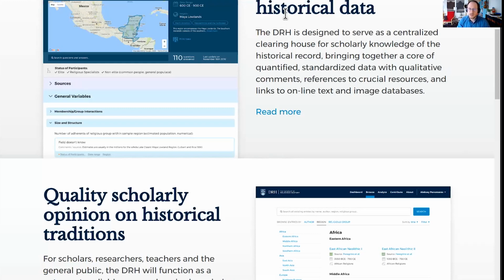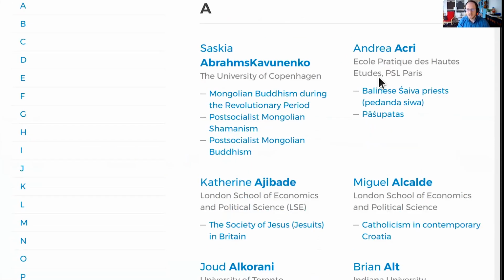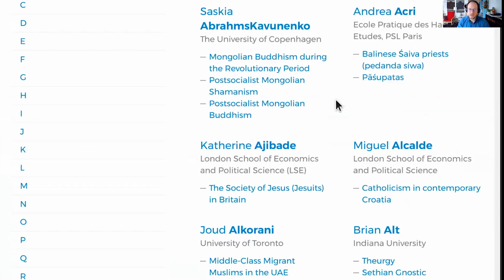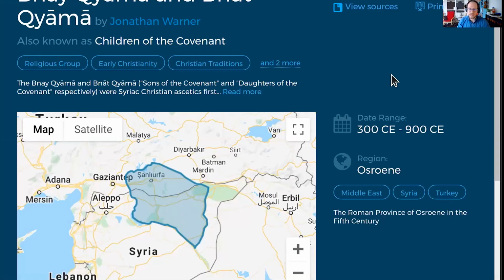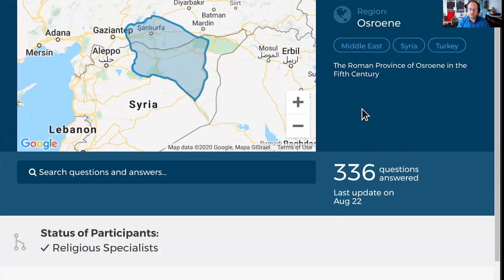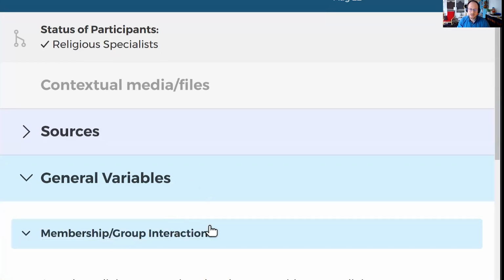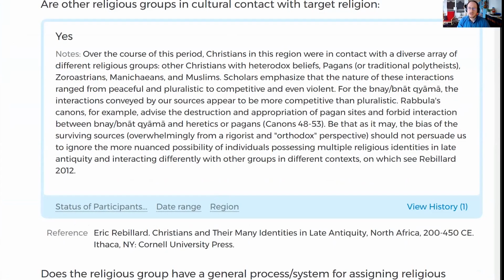So I'll just quickly end by taking you through the main page, which you can visit at religiondatabase.org. You can browse our list of entries. If you go up to the browse menu, you see all of our authors and their entries. A single entry looks like this. This is an early Christian movement in the Middle East with a map and a date range. And then it has answers to questions, including qualitative data entered by the expert, and citations.